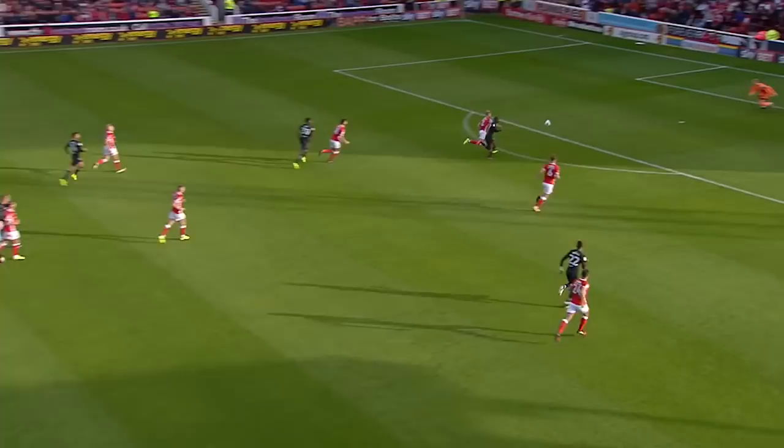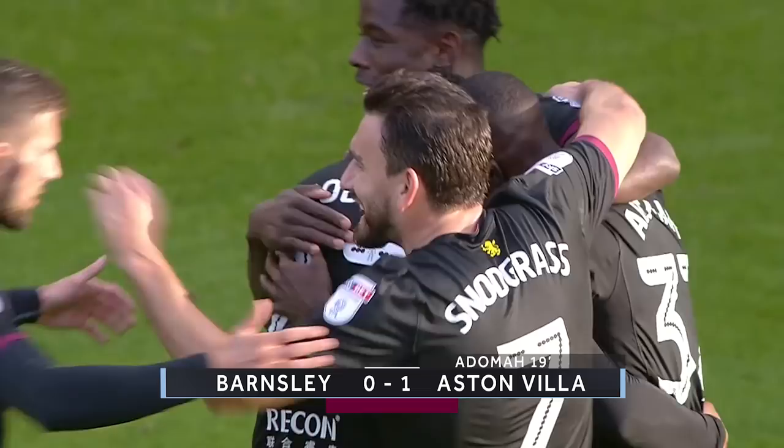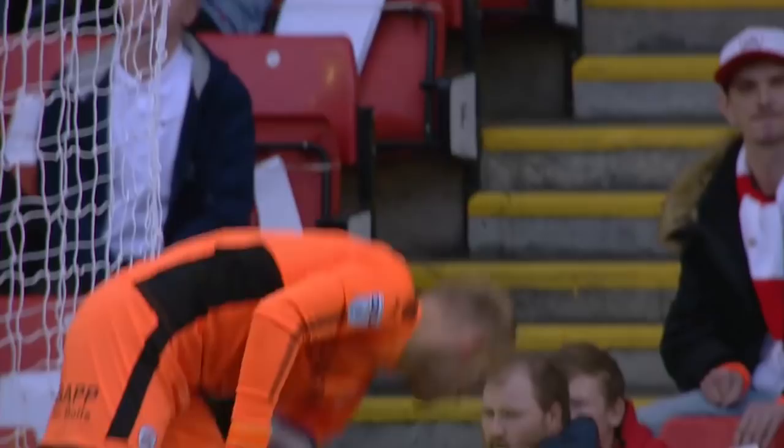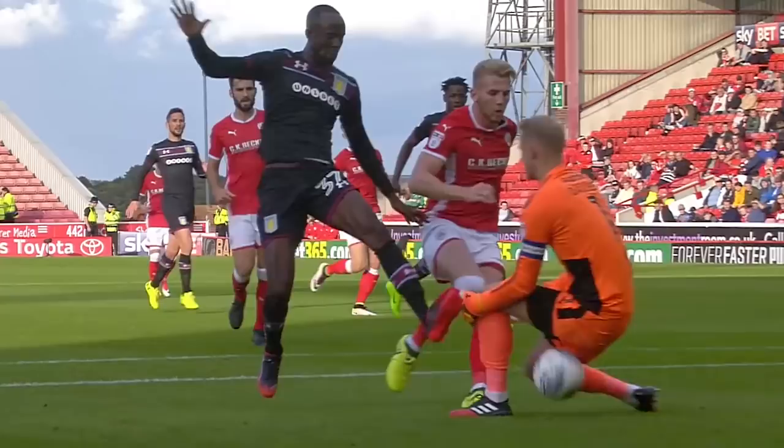It's come all the way through as well. The goalkeeper's come off his line. He's completely missed it. Oh, it's a howler. Adam Davis in the Barnsley goal. He came flying off his line. He really should have dealt with it. And in the end, Albert Adomah just taps the ball into an open net. Straight through his legs. And Adomah with his first league goal of the season. That is not one that Adam Davis will want to see again. It's a gift for Aston Villa.